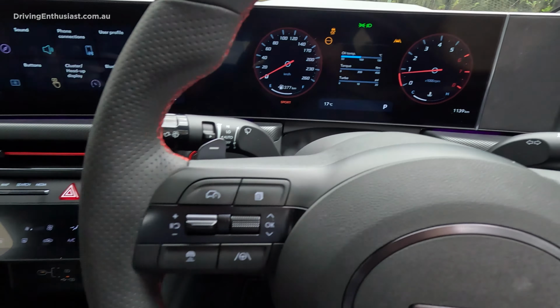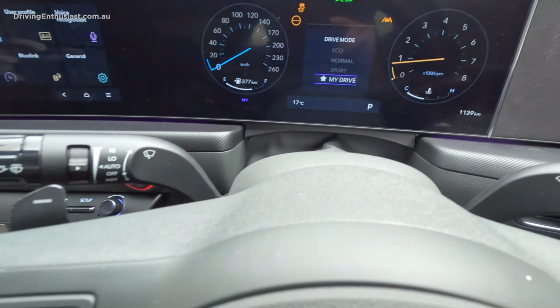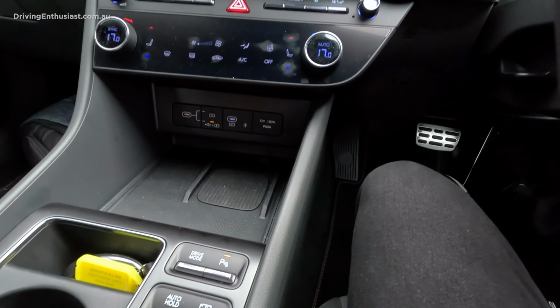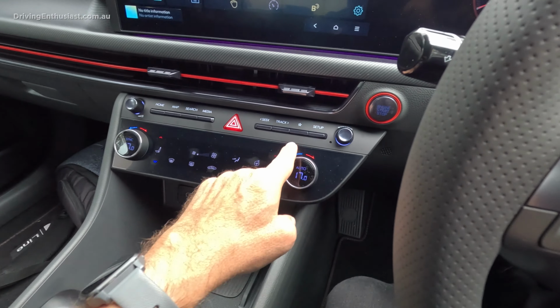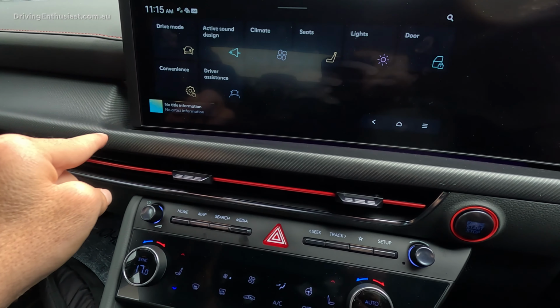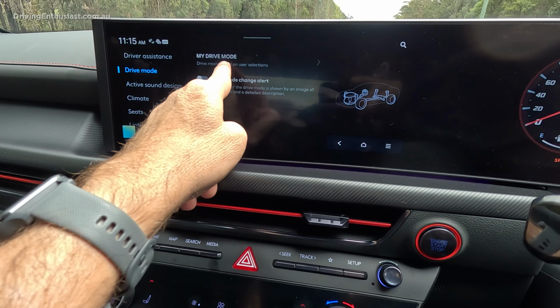This is an early production version, so by the time you're taking order of yours, there might be a Sport Plus mode there. But if you can't access it, like in this vehicle, using that button, you need to go to Setup on the touchscreen, then Vehicle, then Drive Mode, and then My Drive Mode.